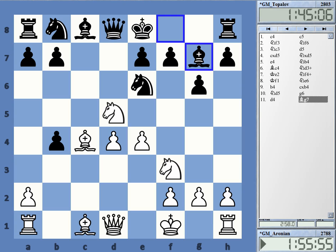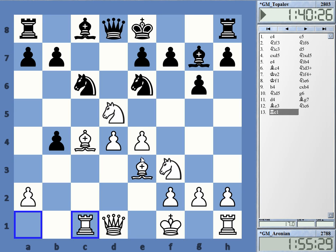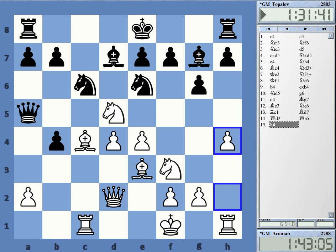What white wants to do is build up something like we see here. He's got all pieces out, everything is centralized, and the center cannot easily be attacked. It's a pawn down, of course, but white has a great central compensation. The thing that's not quite right is that the king is here, of course. But sometimes you got h4, so we'll see what happens. Queen d2, queen a5, h4.